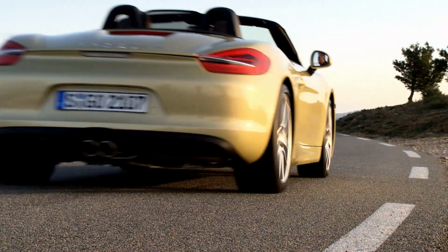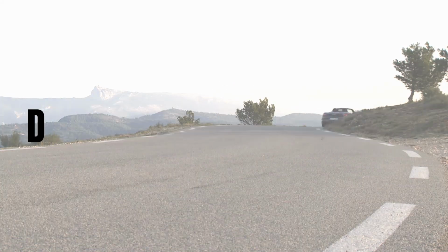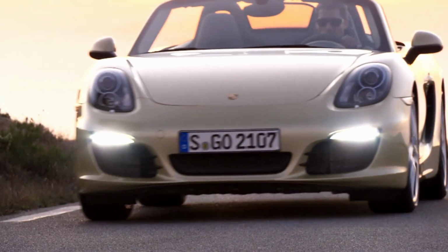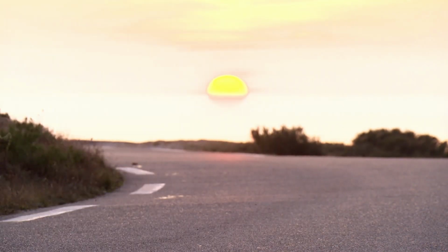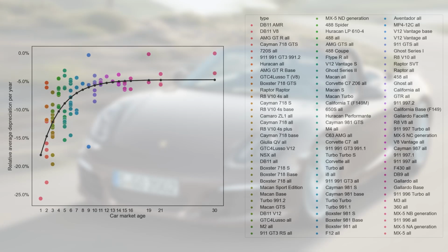Alright, before we conclude, I still want to show you one more thing. And this is something which you absolutely shouldn't forget when you are in the market for a Boxster. And that is how these rates stack up against other cars. That we can find out with the depreciation leaderboard. This leaderboard compares the relative average depreciation rates of the cars which are analyzed on this channel, while also accounting for the age. And it is that leaderboard which is now appearing on your screen, and you can see that we have the age of a car on the horizontal axis and the depreciation on the vertical axis.